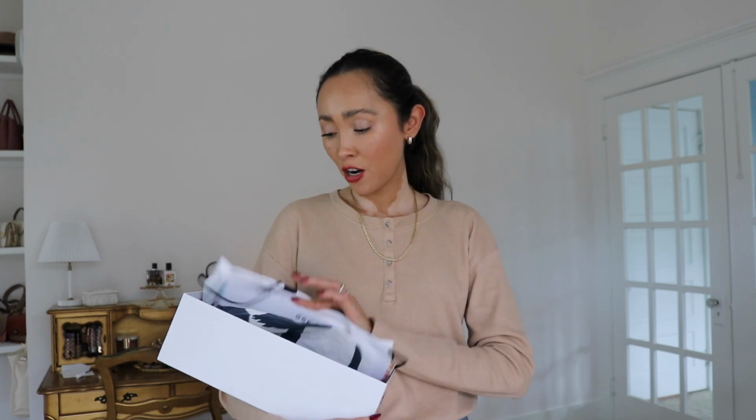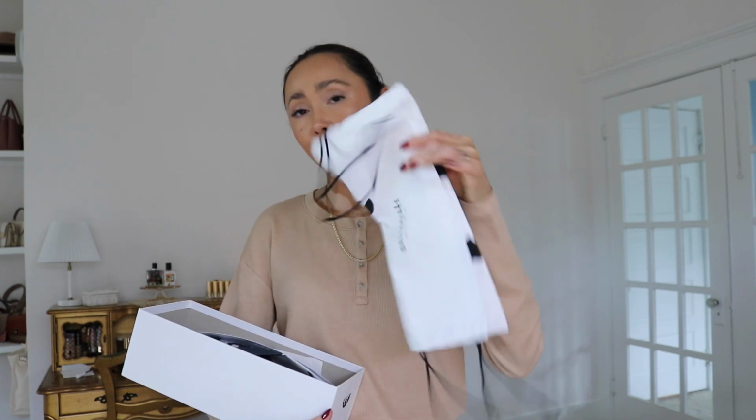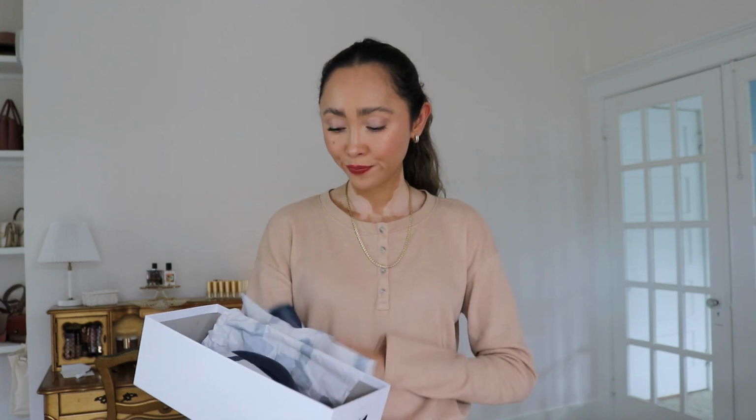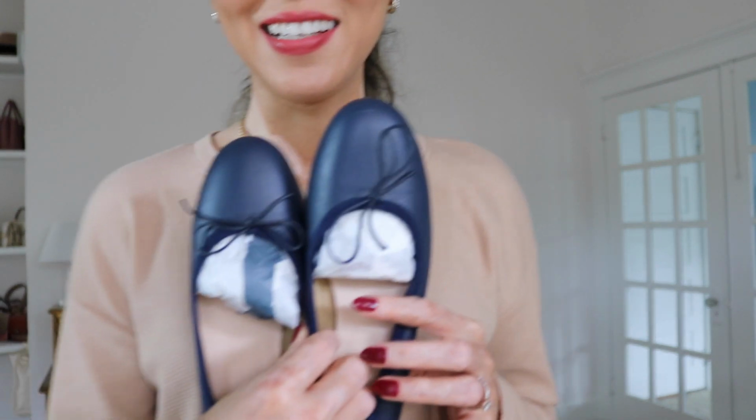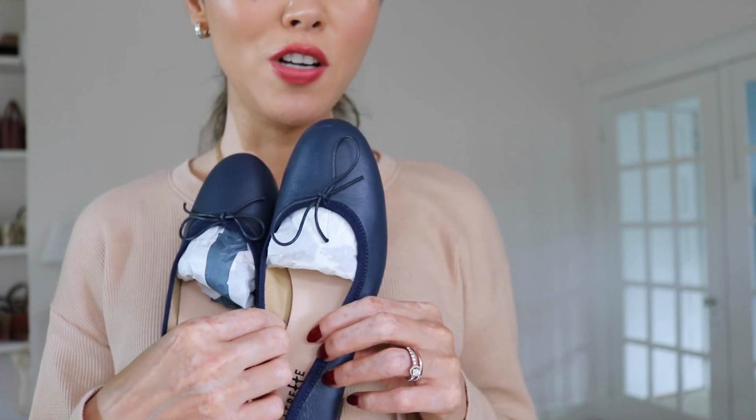Very cute. They come with a little baggie so you can store your shoes or when you travel with them. So you can see they're not like cheap shoes. I like that they do that. And I went for my favorite color. I think this is my favorite color when I'm talking about clothing and accessories. So navy blue. Very beautiful shoes, and they're extremely comfortable.